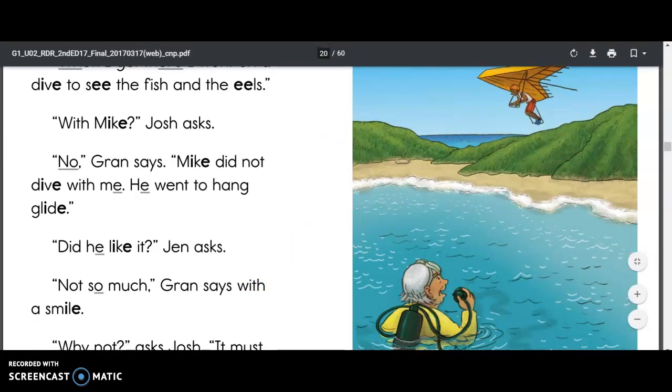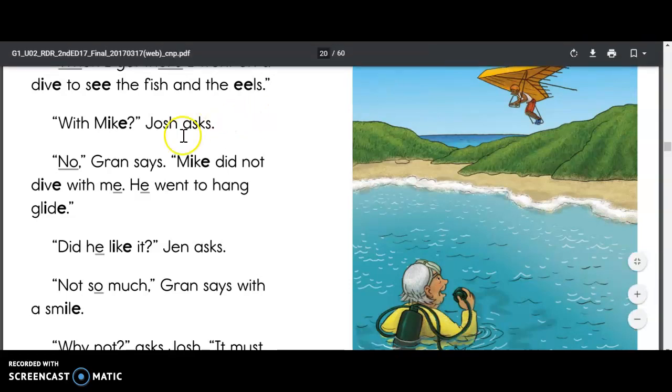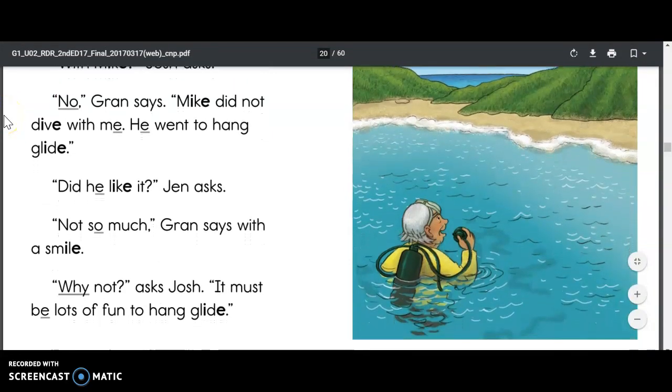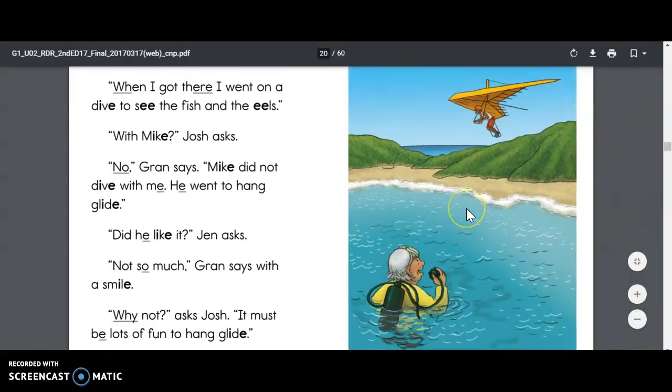With Mike? Josh asks. No, Gran says. Mike did not dive with me. He went to hang glide. Did he like it? Jen asks. Not so much, Gran says with a smile. Why not? Asks Josh. It must be lots of fun to hang glide. I don't know. Sometimes people might be scared to hang glide and fly through the air like that.